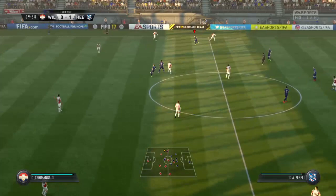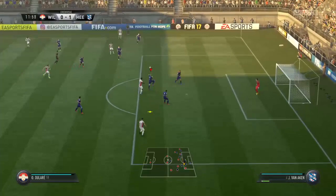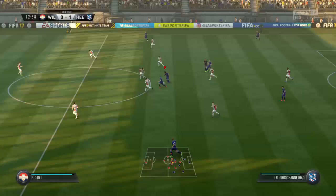They spread it out wide here. Chance to get some width into this attack. A lot of defenders between them and the goal, but they still got the ball. It's decent defending. Not perhaps the best cross. They'll need to try and get the ball back now.